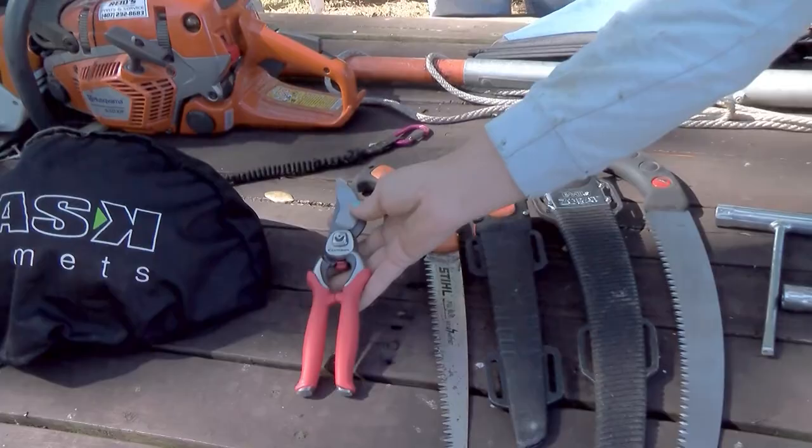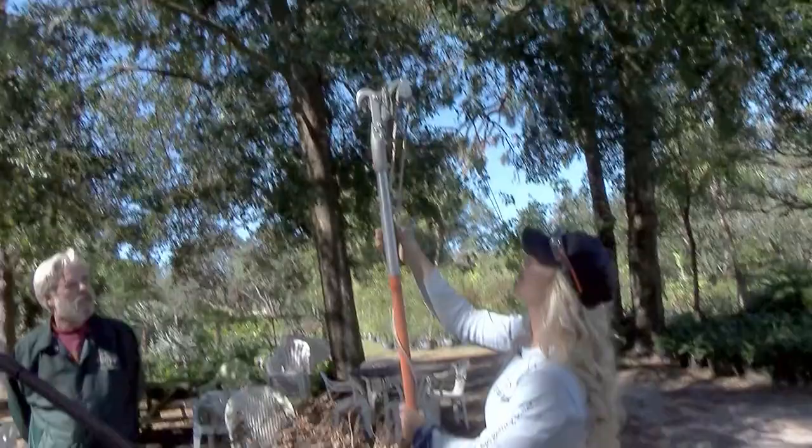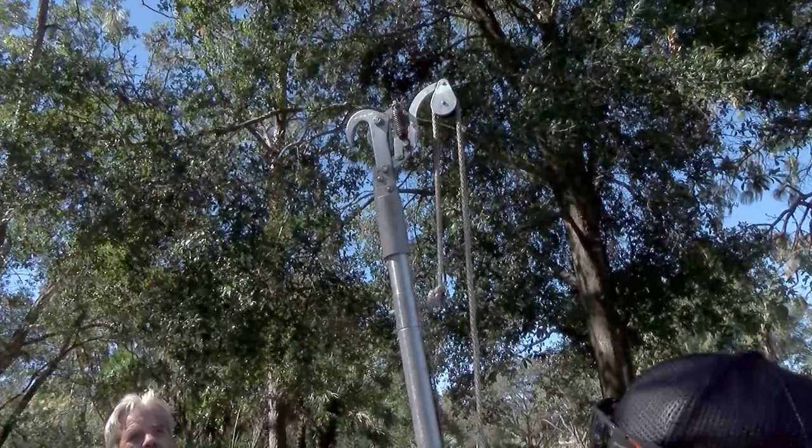If we need to get into the canopy, maybe there's a piece that we can't reach, we have our long pole snips here. Oh, that's nice. This actually has an additional leg that we can utilize, and this will help us get just those little tiny end pieces off. So we may be utilizing this today as well.